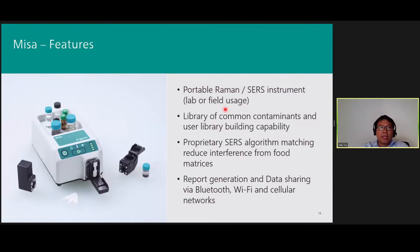So to wrap up, I'll go over the features of our Misa platform. It's a portable Raman SERS instrument that is intended for lab and field usage. We have a fairly large library of common contaminants that are found in oils and in other food items, but we also offer the user the capability to build their own libraries. We have a proprietary SERS algorithm on board, which helps to reduce the interference from food matrices so that you get a more accurate result.